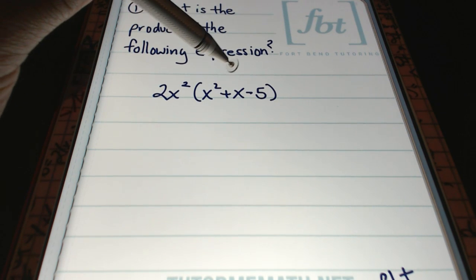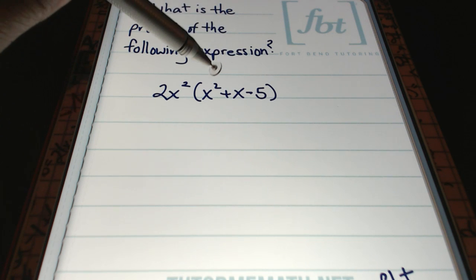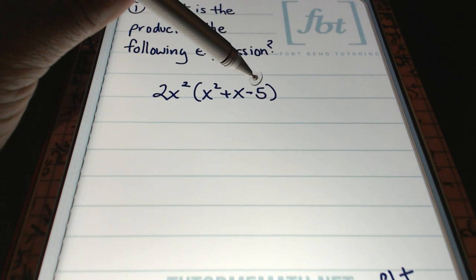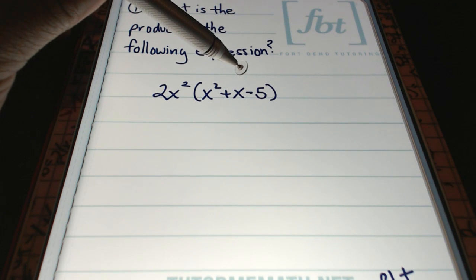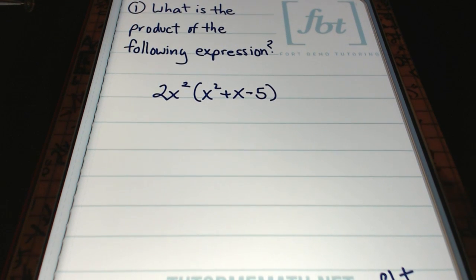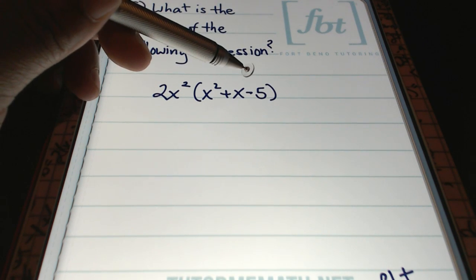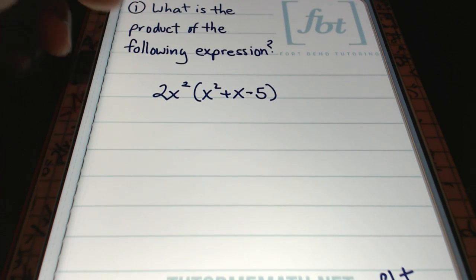That's why I know that there are 3 terms within the parentheses, because this plus sign here is separating these 2 terms, whereas that minus sign is separating these 2 terms. If we were to name the terms within the parentheses, these terms would be x squared, x, and negative 5. That minus sign will count as a negative sign for that last term.